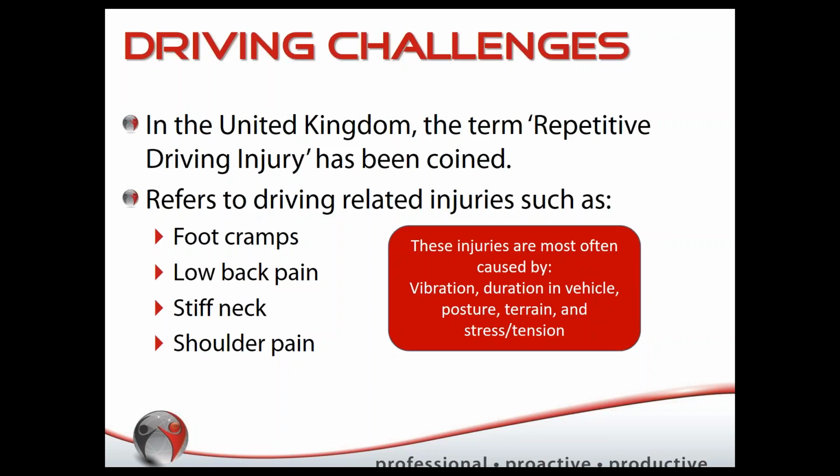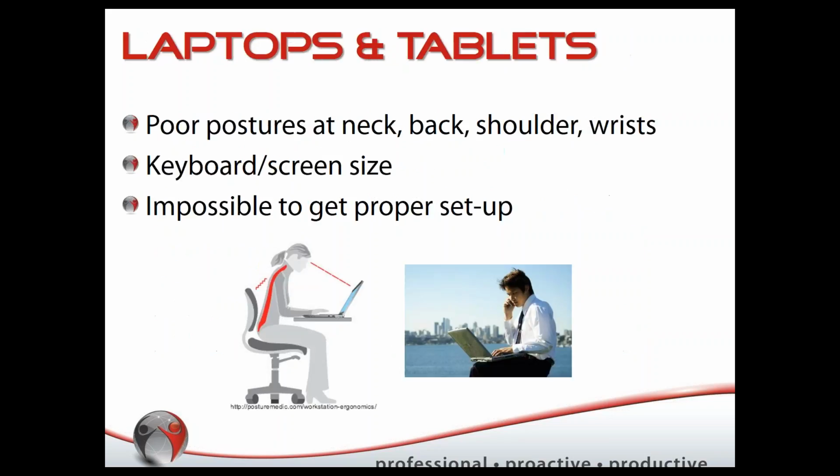But for some people, they're doing a lot of driving just for their job every day. And unfortunately, with the vibration in the vehicle, the length of time spent in the vehicle, the postures they're in, maybe really bumpy terrain, maybe being stuck in traffic causing a lot of stress or tension, all of these issues can compound and potentially lead to an injury. Hopefully not, hopefully we can always catch these things. But this is just talking about driving on its own. So driving has some challenges and some injury risk on its own.